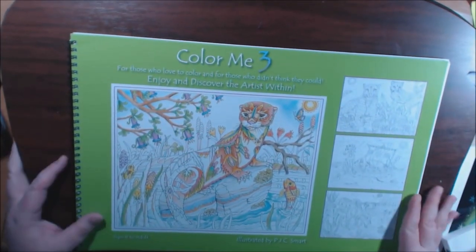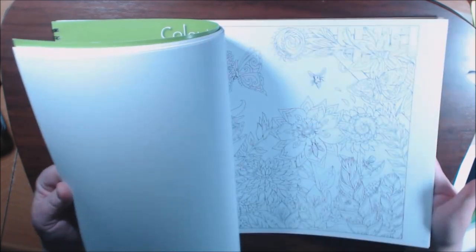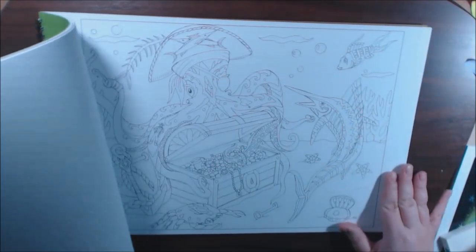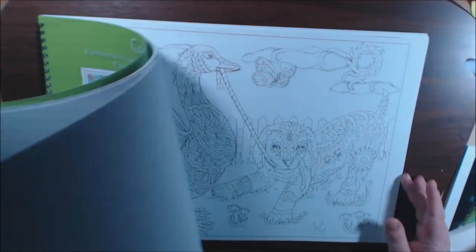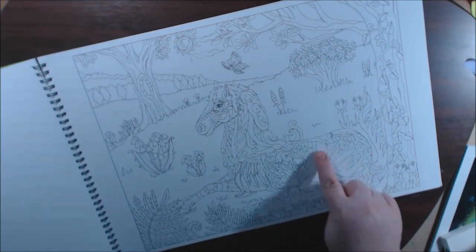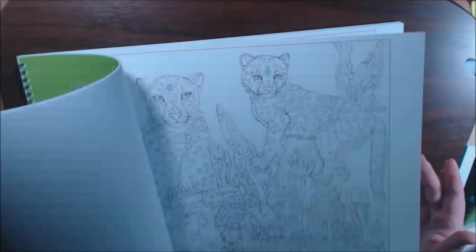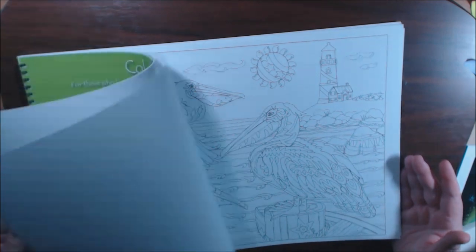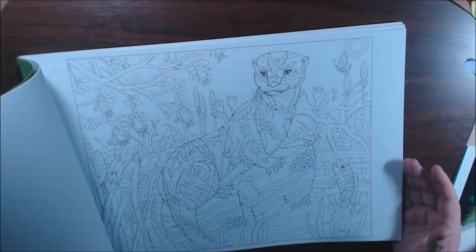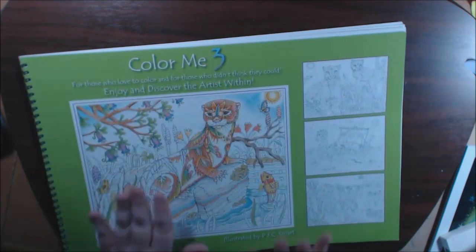Last but not least, Color Me 3. Another one of those giant 11 by 16 books. This one has a lot of... I love her. Isn't she pretty? Really nice books again. Cute pages, lot of hidden details. Look, I mean, look at this horse. There is a woman in the horse design. It's just so pretty. I love them. Lot of gems and things hidden in these. Really stunning. Color Me 3.